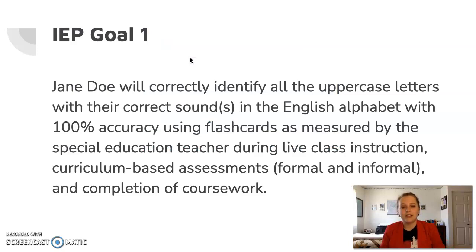Jane Doe will correctly identify all the uppercase letters with their correct sounds in the English alphabet with 100% accuracy using flashcards as measured by the special education teacher during live class instruction, curriculum-based assessments, formal and informal, and completion of coursework. Now the second IEP goal right here is the exact same, as you can see, except for right here where it says lowercase letters.